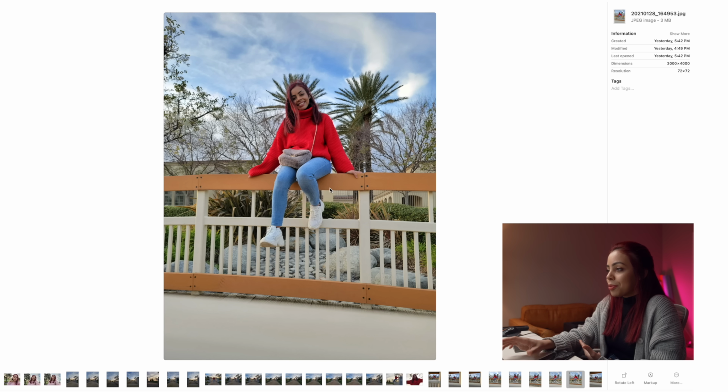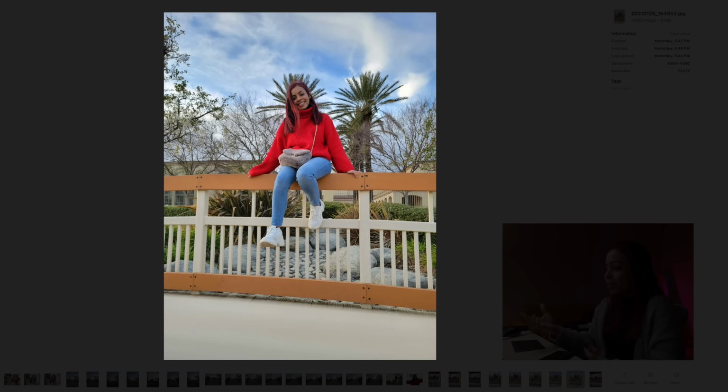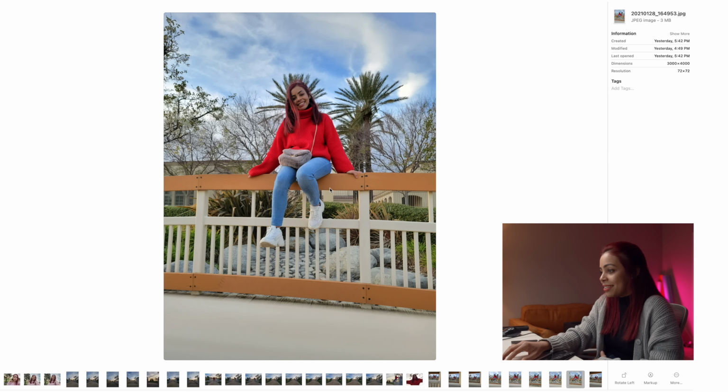Here's some more little bridge photos, and I feel like the AI is really kicking in here because it almost looks even brighter. It's still the same time of day where that sun was going down, but this looks like earlier in the day, which is crazy. Looks great, everything's beautifully exposed.